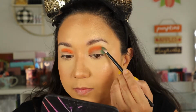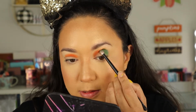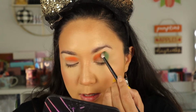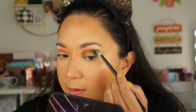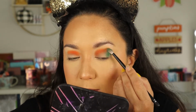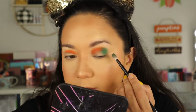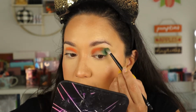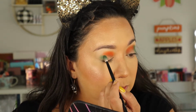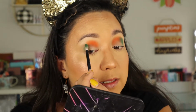I love these kind of greens, and greens and oranges usually mesh really well together. They just do a wonderful job at kind of merging into one another. And yellows too work really well with greens. I know it's all color theory and what colors work together, but I don't really know all of that. I just know what works for me when I do makeup looks, what looks good together. Okay, I think that looks really good.